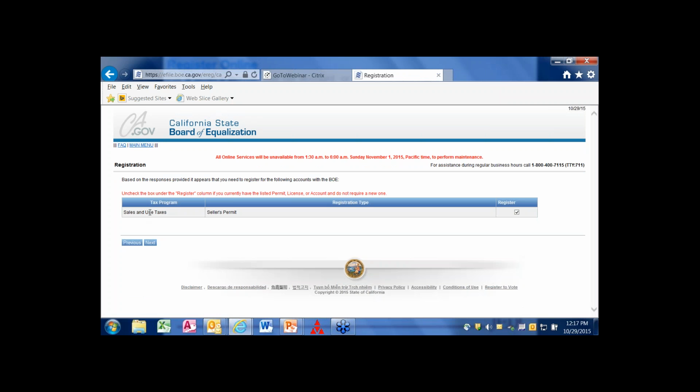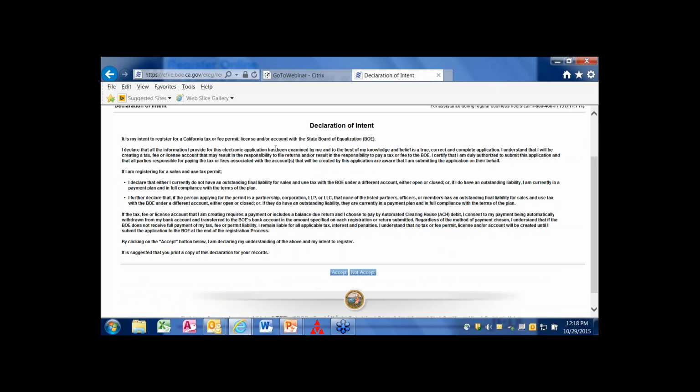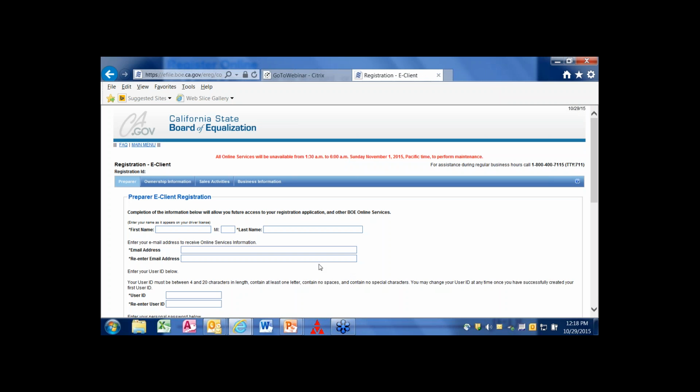Okay, and so what we're looking for is the seller's permit, and so we're going to click on there. Declaration of intent. Your intent is to have a seller's permit in your name, and you're going to accept those intentions. And then we begin the process of actually doing a permit here.